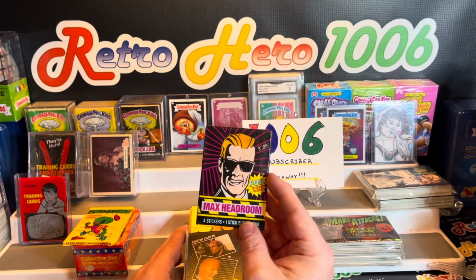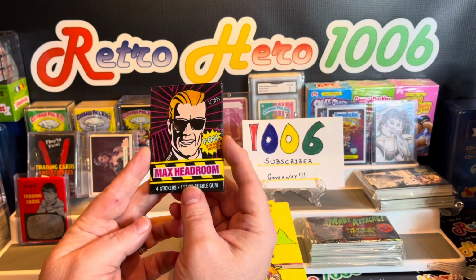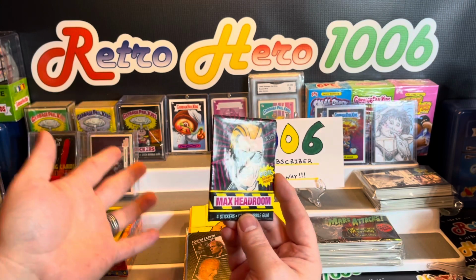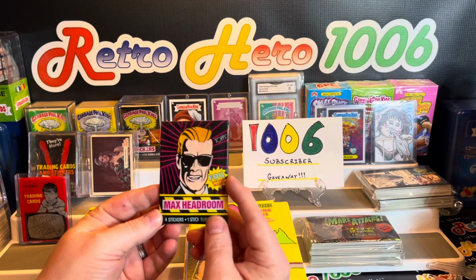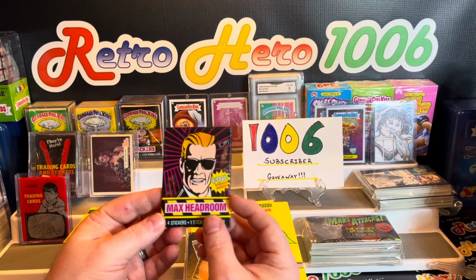Max Headroom was 85, 86, it was a movie and for the BBC. And then it came to Cinemax in 86 or 87, and then maybe 87, 88, it came to ABC. Essentially, Max Headroom was kind of a culture phenomenon in the 80s.